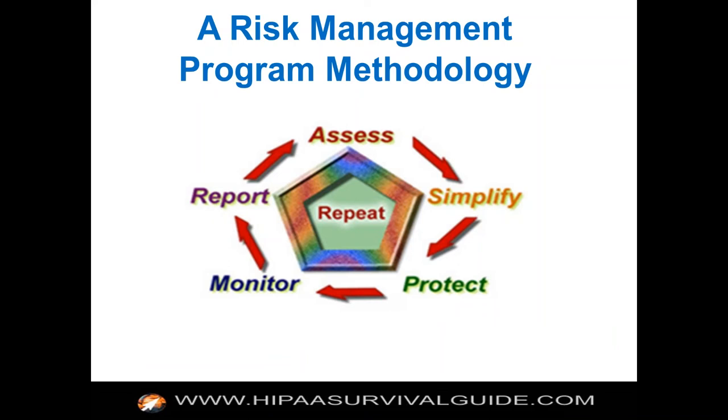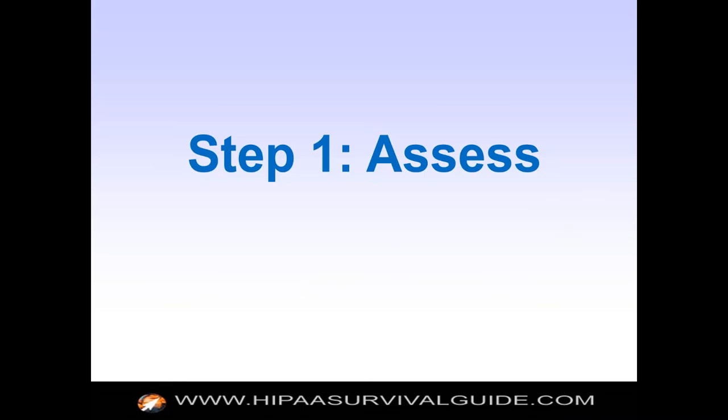Risk management really could swallow the entire security rule, because the first thing you do in risk management is you perform a risk assessment. Why HHS decided to separate out the first implementation specification as a risk assessment when a second one also contains a risk assessment, God only knows. But the second one contains a risk assessment because this is your entire risk management methodology. This is everything in implementation specification two. So I like to say that the second implementation specification under standard one swallows the security rule.